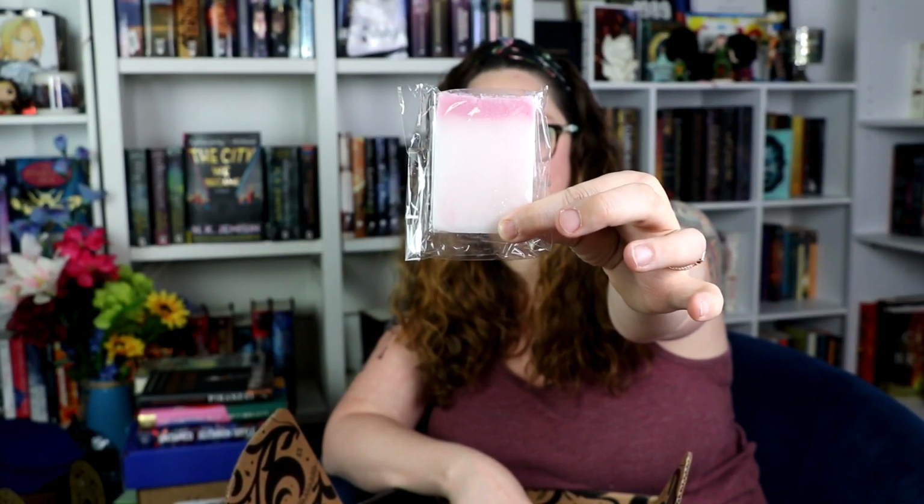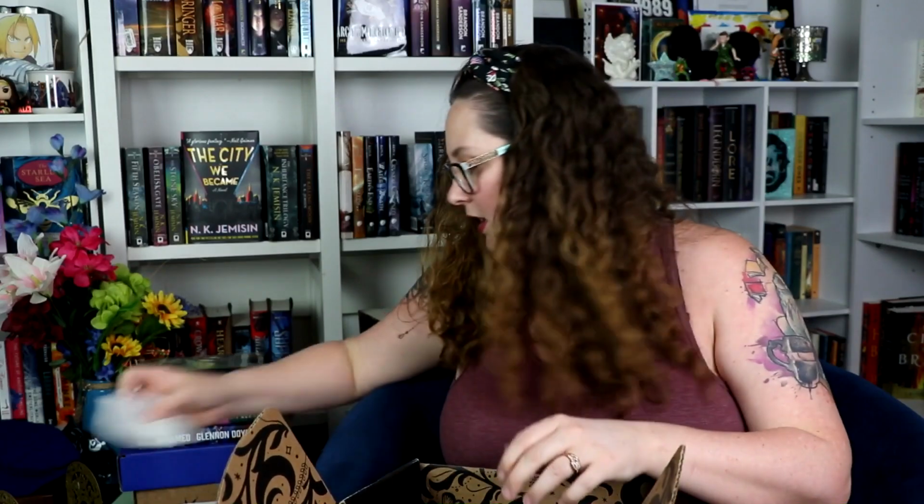Next we have soap. I like soap. Soap is also useful. I have children, shit gets dirty. Ooh, it smells good. It is a Cherry Blossom Nourishing Hand Soap. Cherry Blossom Soap inspired by Flame in the Mist by Renee Ahdieh. I have that book and I have not read it yet. I will though, because it's like a Mulan retelling.